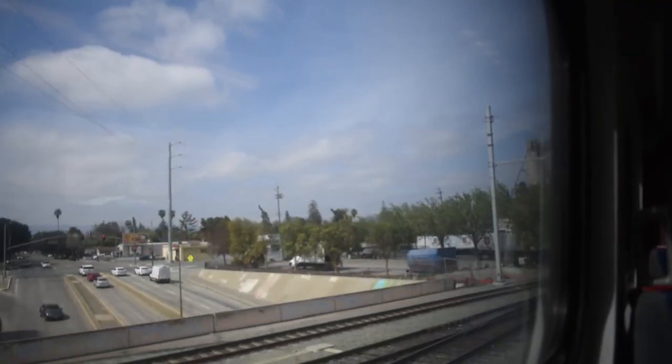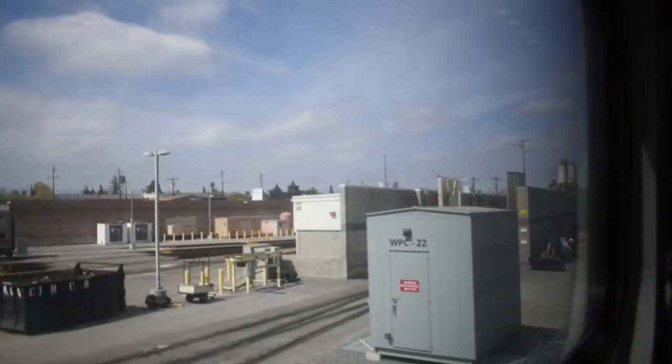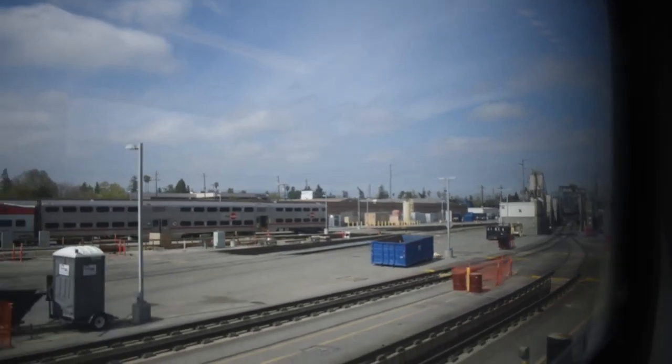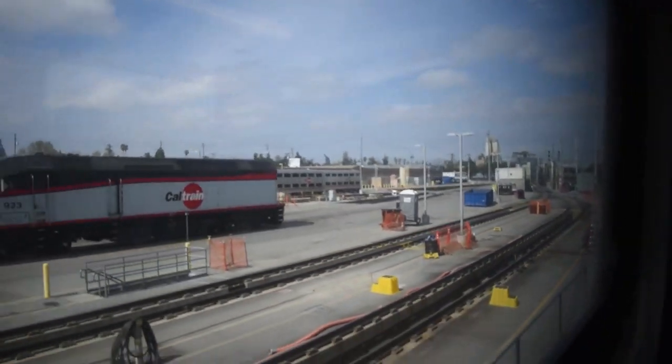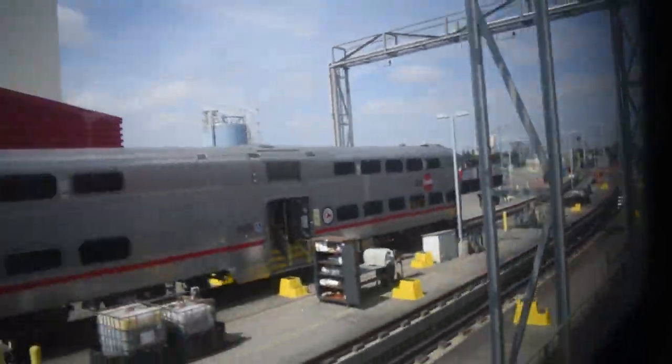North of Diridon, we encounter the Caltrain maintenance facility. This facility provides maintenance for Caltrain's bi-level cars, as well as the MP40 locomotives and their F40PH locomotives. In the future, this will be the servicing place for the Stadler KISSes as well.